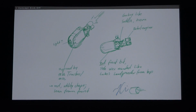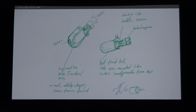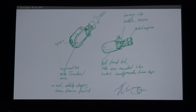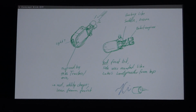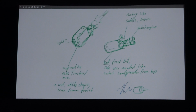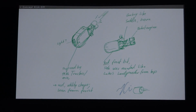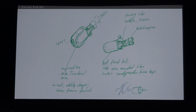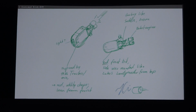It's not fair. But yeah, what you see here is a sketch that was made off of the actual prop model. The designer took it back to Billund and then started designing. If you look at some of the notes here, it says cowboy-like saddle, brown, rocket engines, red front bit, side was rounded like Luke's landspeeder. And it is true, if you look at this ship from the side, it is very reminiscent of Luke's landspeeder. They definitely drew from that ship when they created this ship for Rey. So this is where it started.